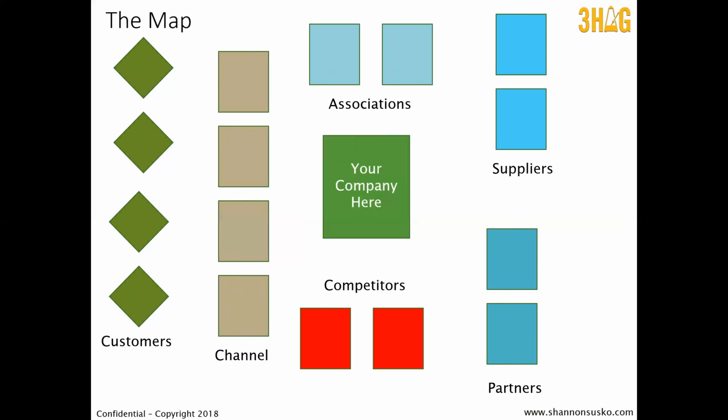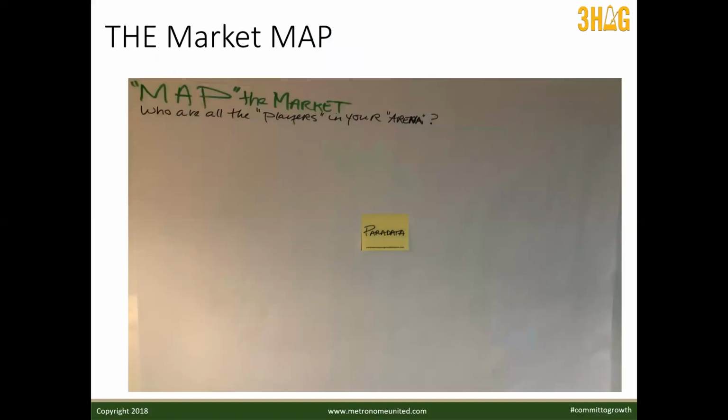Now, one of the things I want to evolve today in our thinking is what are the other overlays we can do to the map? What are the other things we can look for, show? There are so many things. It's such a strategic tool, but it also gives us a very clear view of the marketplace.